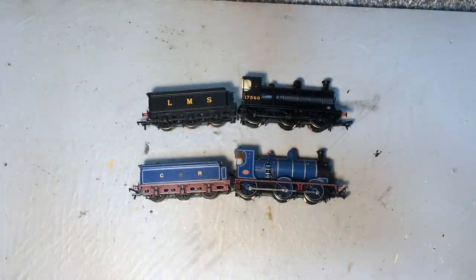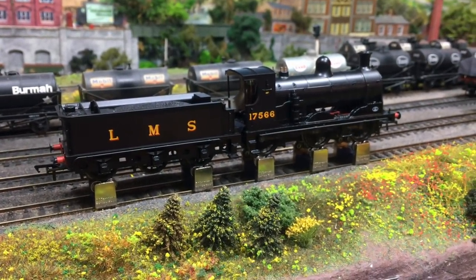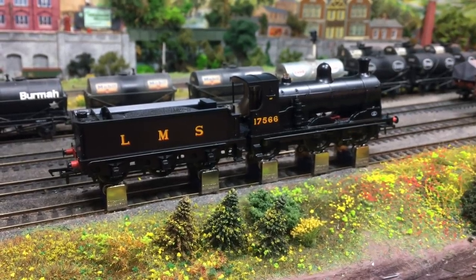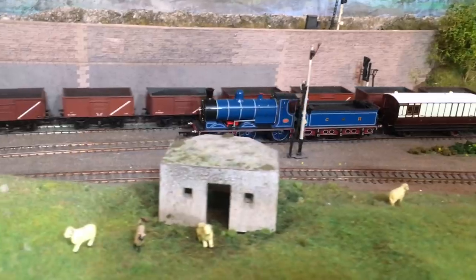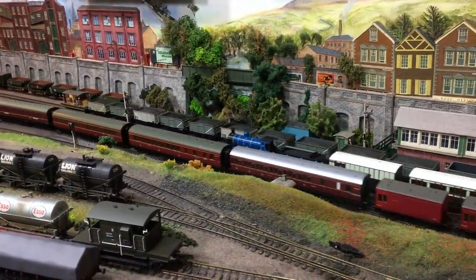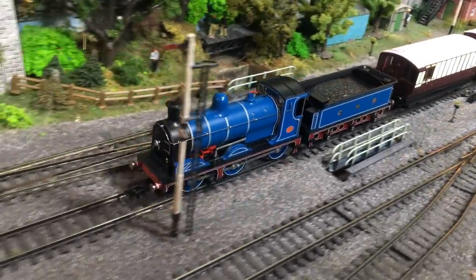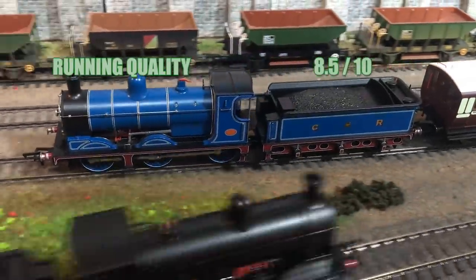Next up is running quality. Out of the box, the LMS version, as I've said before, did growl a little bit at low speeds. This did start to ease with extensive running in, but it was still present after over an hour of running, although the Caledonian Railway liveried version didn't suffer the same fate, so it may be a little bit of variance in the production run. But it was there on this review model, and I have to take these as I see them. They did struggle a little bit on the steeper gradients on Weir Yard, but overall, it was still more than adequate for the average layout. So I'm going to give these an 8.5 out of 10.